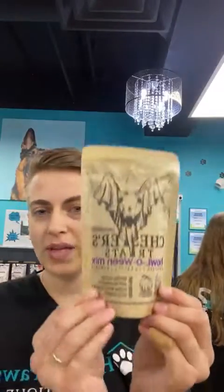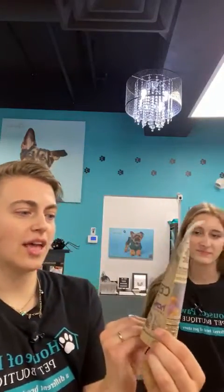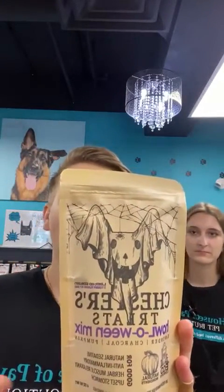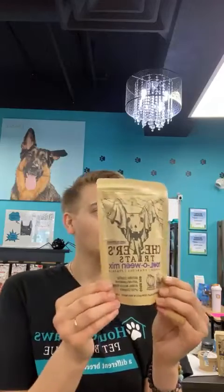Yeah, so I've got the Halloween mix. This one has 3 different treats in it: lavender, charcoal, and pumpkin. The lavender one has chamomile, lavender, coconut flour, banana, and applesauce. The charcoal one has, of course, charcoal, cinnamon, turmeric, and black pepper. The pumpkin one has pumpkin, marshmallow root, and black peppercorn. These are great for calming, as a muscle relaxant, and anti-inflammatory because of all that great turmeric and marshmallow root.